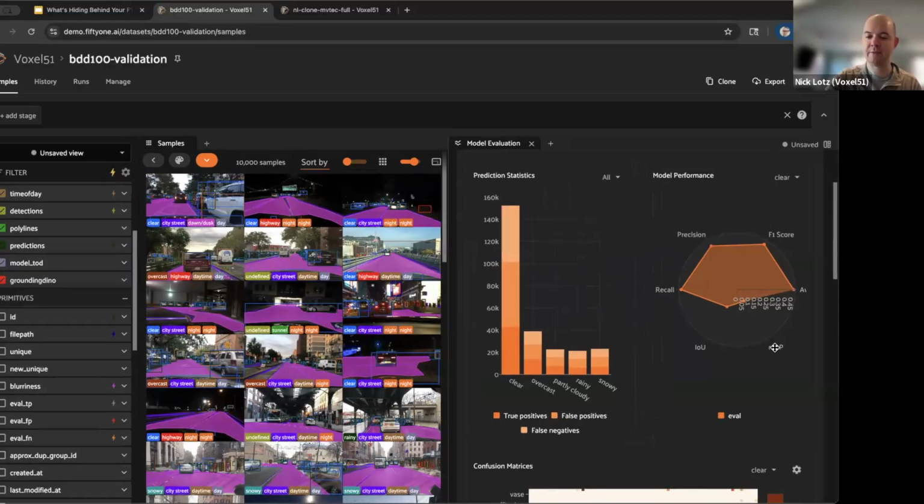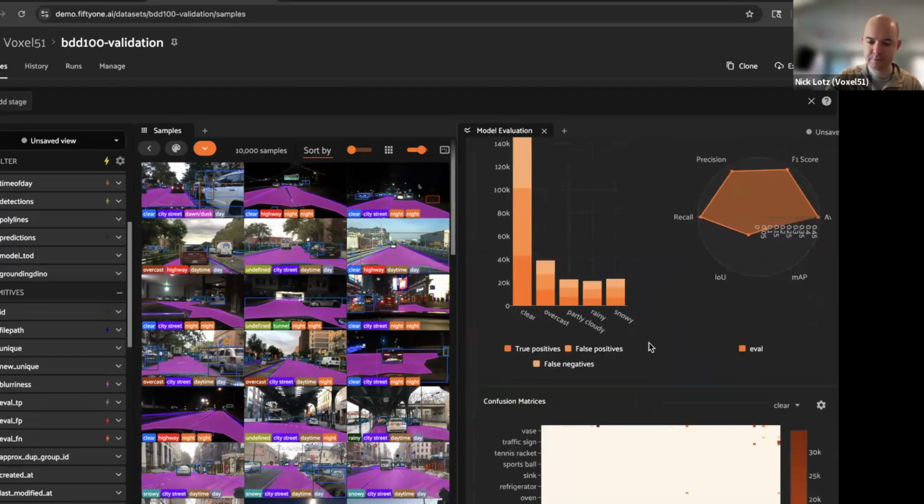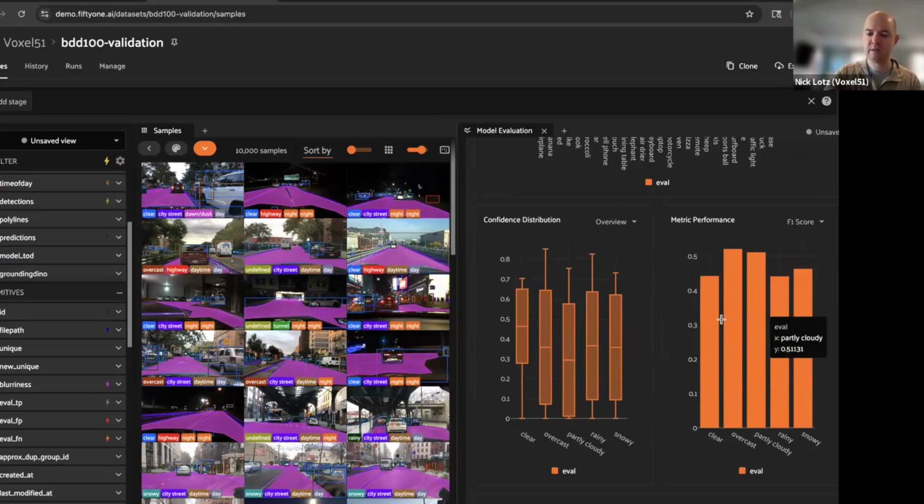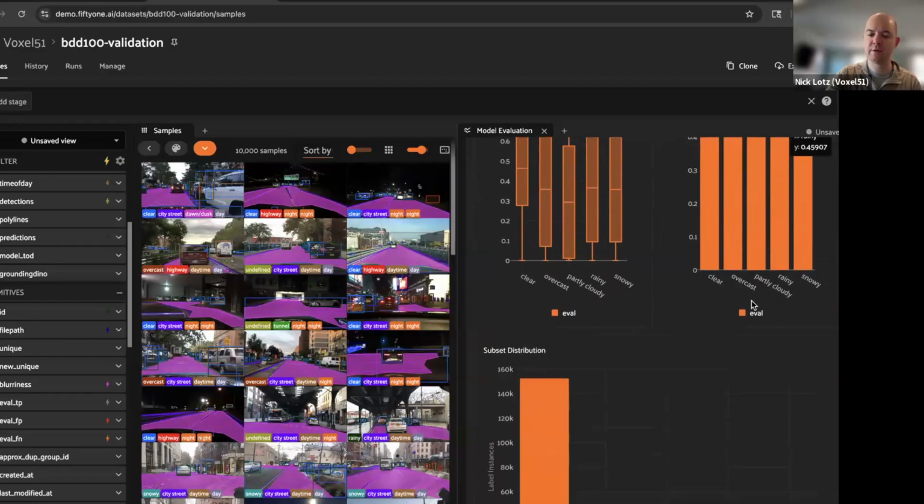So we can see that there's a couple areas that are clearly having issues. And we can see the confidence distribution here as well. We can start to see a couple of lessons. First of all, as you might expect, the confidence distribution for clear conditions is a little tighter than the other conditions. If I go to F1 score here, though, in these conditions, there's some similarities in terms of metric performance. What about precision? And what about recall? They're not too off from each other.